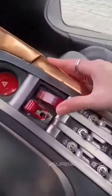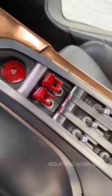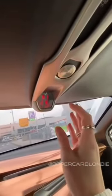So here's the start sequence. This is the ignition here. Okay. And this is like the safety switch. So you press this first and then this button here to go in first. Ready?